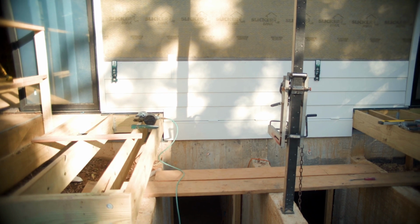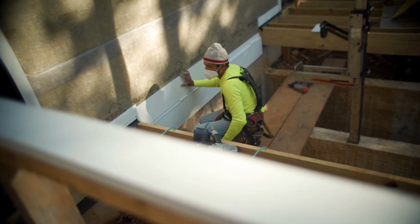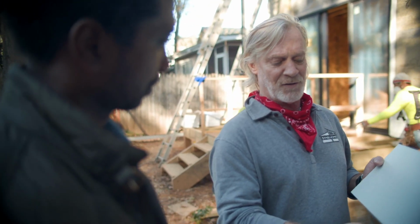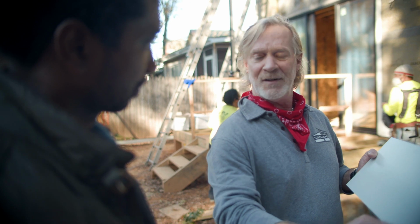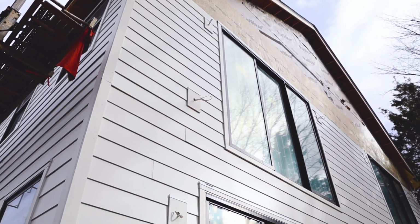Okay. So is there anything special about the installation here today? One thing great about the Allura product is the gaps we use for windows and for our starter strip is only 3/8 of an inch. So it allows us to have a little tighter profile.